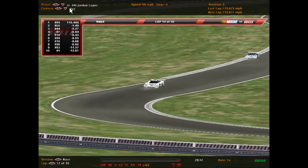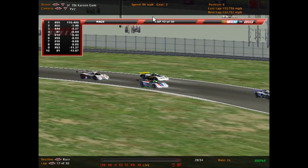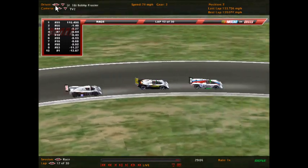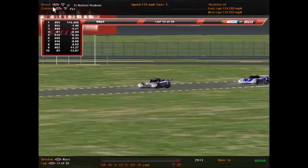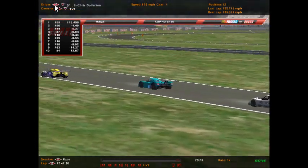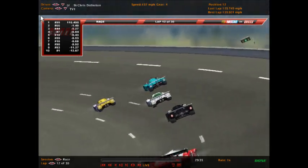He and Shelton have both pulled away from the 44 Jaguar of Jordan Lopez, as he's pulled ahead of Sturgeon at the moment. Battle going on for 6th place between the 59 of Carson Gum and the 16 car of Bobby Frazier. Then you've got J.J. Robertson in the Toyota number 98 running in 8th position. Aiden Shepard getting off the course just a little bit right now. In the car behind him, Chris Dalton is trying to close up. So that's going to be 12th place he's going to take, I think. Nope, it's going to be 11th if Dalton can get by Shepard.